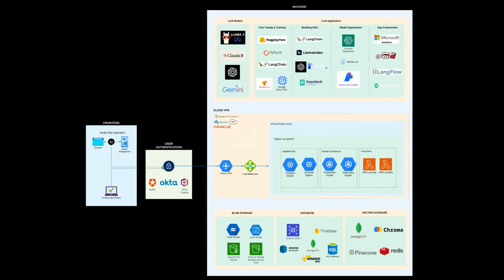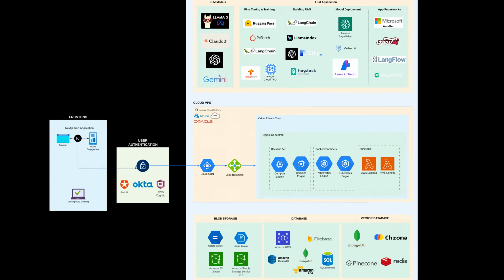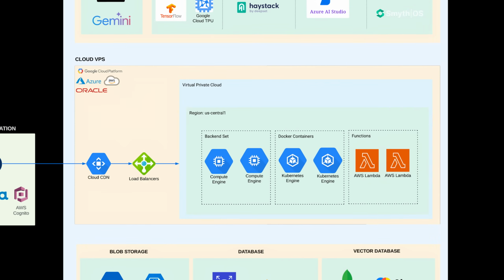You don't need to use all of these services. I'm trying to show all the options available so that you can pick whichever works for you. All the cloud providers offer similar services. You can use any one of them, preferably AWS and Azure, to build your application. You can put a CDN and load balancer in front of your application.